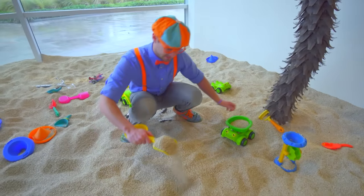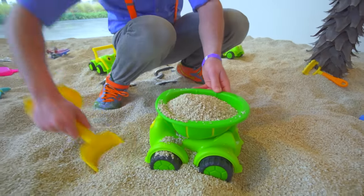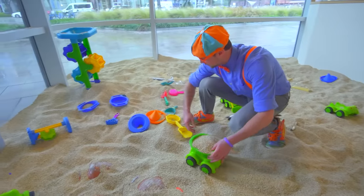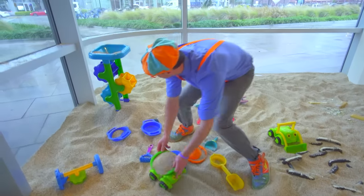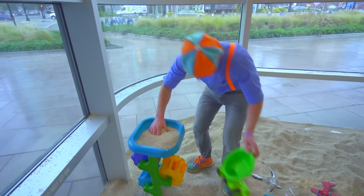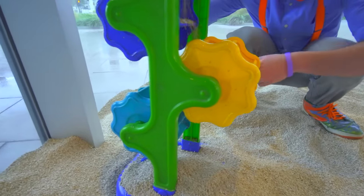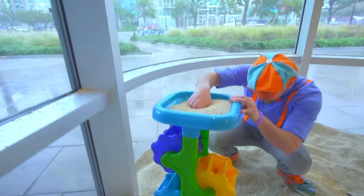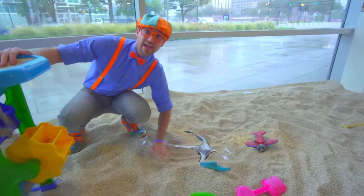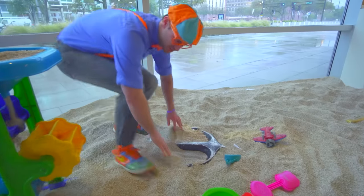Gotta scoop it up. Check this out real close. Okay, let's go find a place to dump it. And then it comes out the bottom. Whoa. This sand area is really cool. It's like an anchor right here. Look. You gotta dig it up like it's treasure.